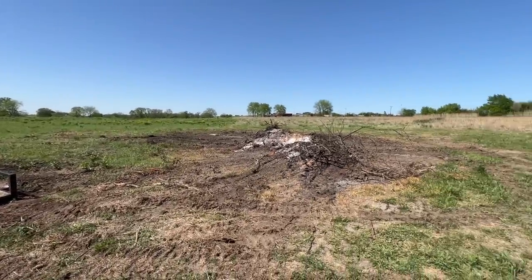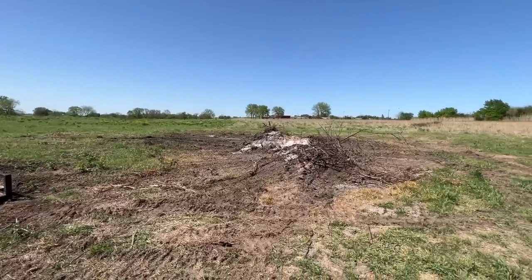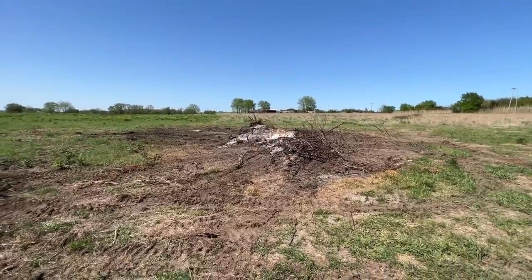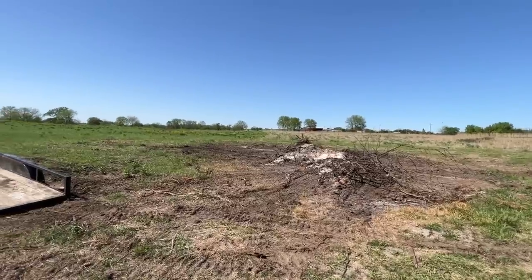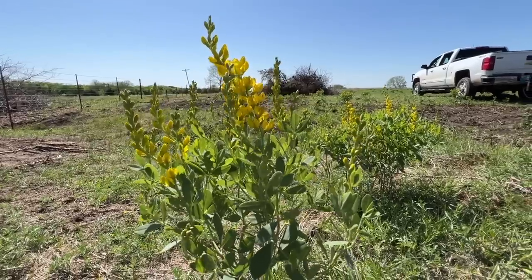Here's an old burn pile, burnt really well. Now there's some dirt on it. There's some dirt right there, actually. Perfect. It's a lot of dirt. We can use that in here. Look at all the wild indigo.